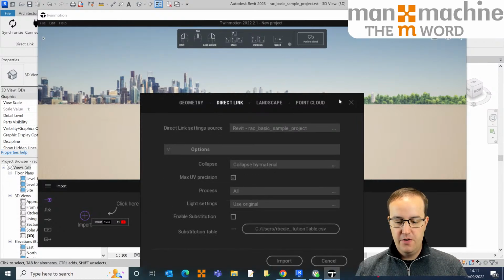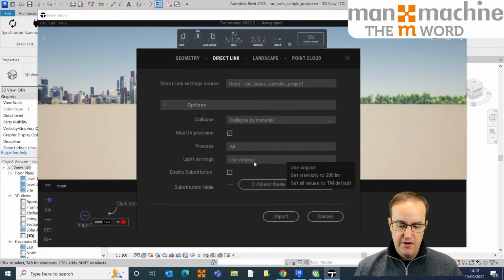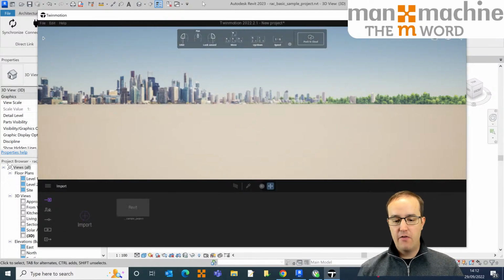Let's go down to options, and we've got the ability to choose how we handle that information when it comes in. So we can collapse objects by material, we can group them by material, we can try and make sure that UVs are controlled per project, per product, precisely. Use original lights, have them more intense. I'm going to leave everything as default, and I'm just going to say import. And this is directly connecting now with Revit and bringing that data directly through that Revit direct link functionality.